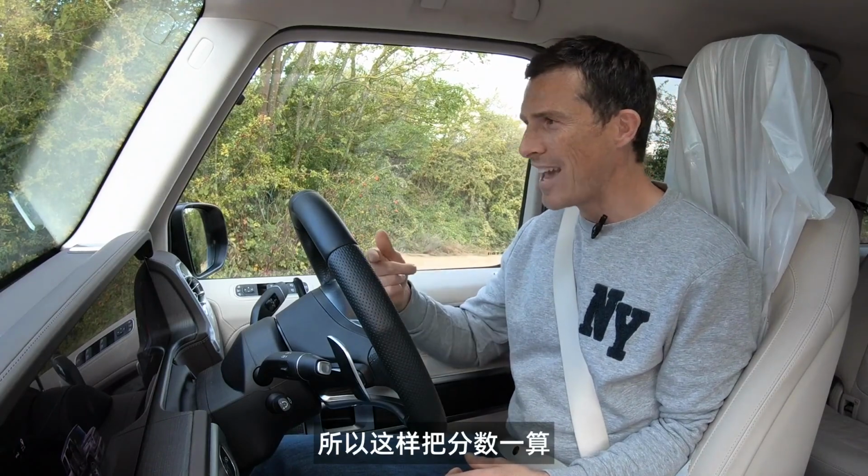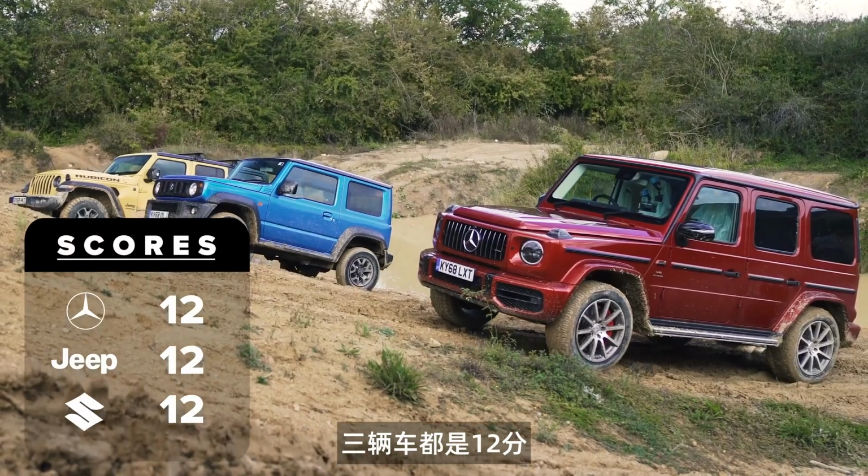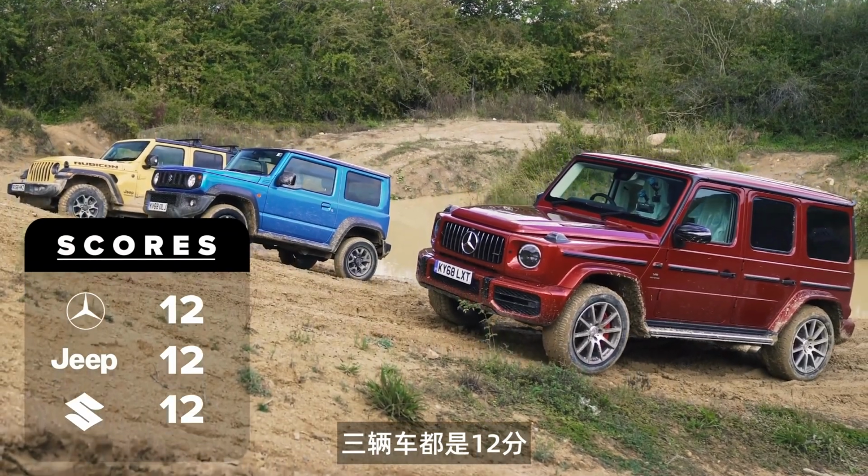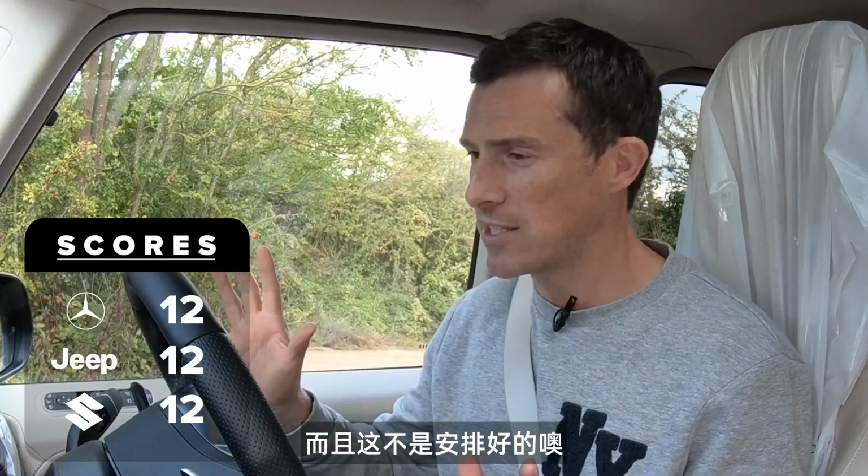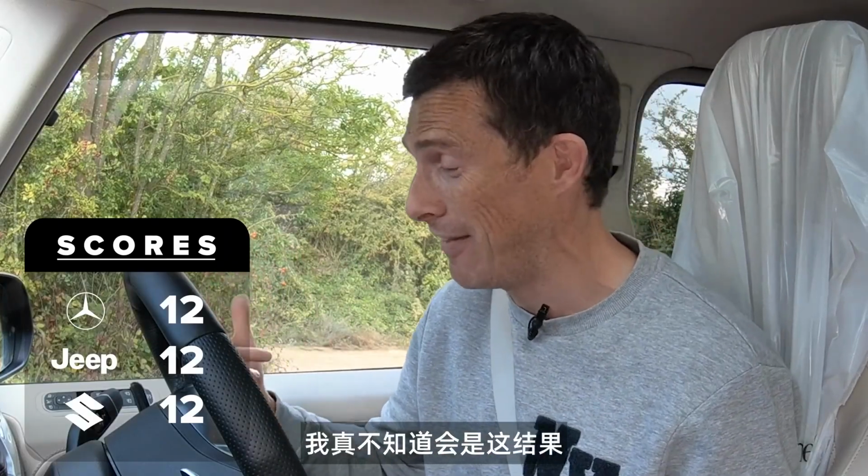So when you add it all together, all cars scored 12 points. So it's a complete draw. And that is not fixed in any way, shape or form. I didn't know it was going to play out like that.